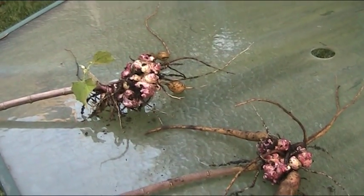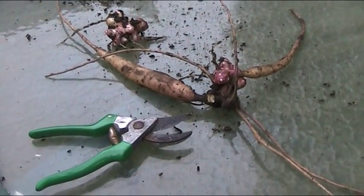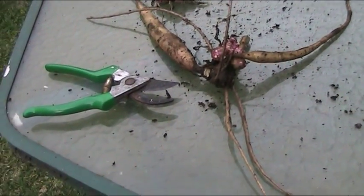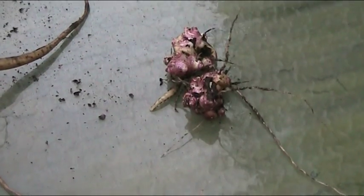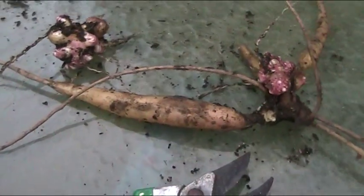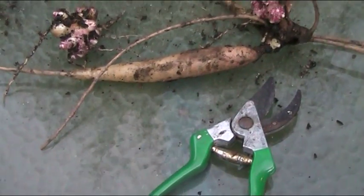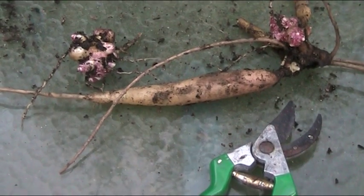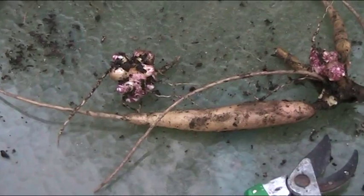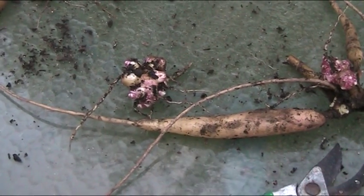Okay, so a quick request was made to Mr. Google, who let me know that the reddy purpley things are the rhizomes from which you propagate, and indeedy doodly, these big long brown fellas are the things normally that you eat. So they're the ground apple. The little red fellas, like I say, you can eat them apparently, but most people propagate them.